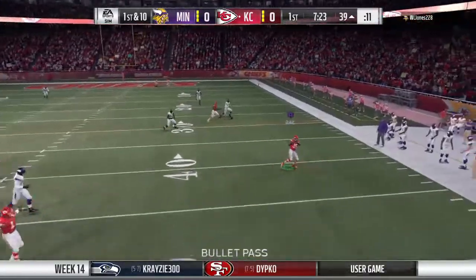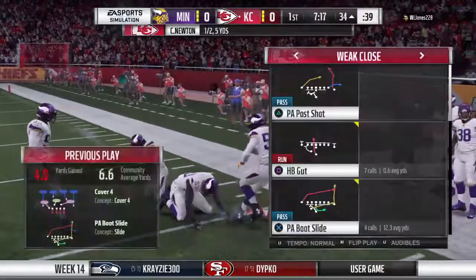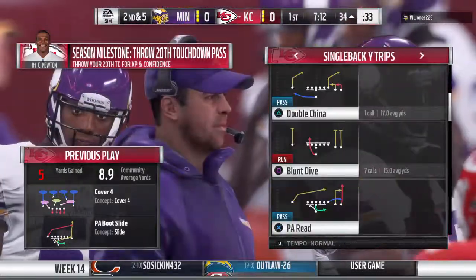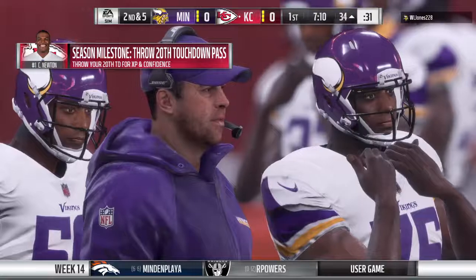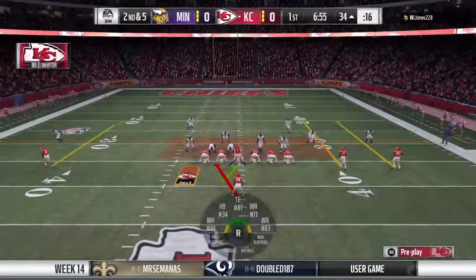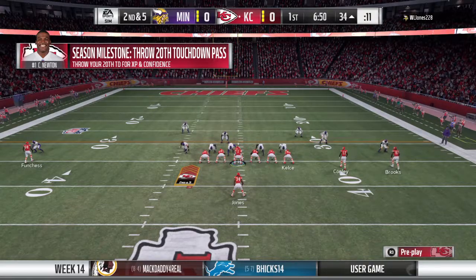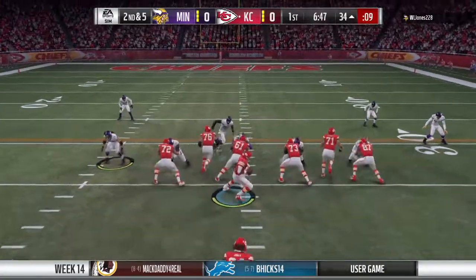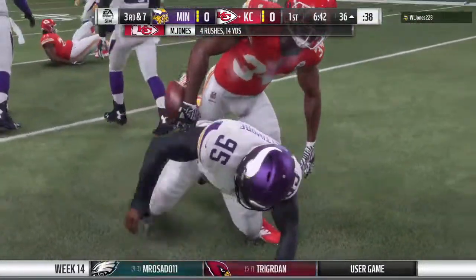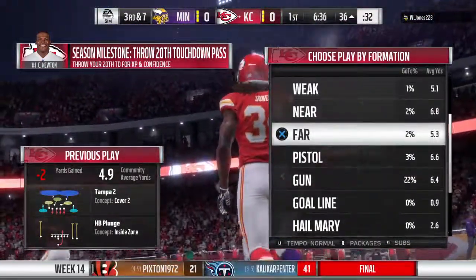Sliding out of the pocket, he's just going to dump this one off to his fullback out of the backfield. And they'll be inside the 35 now at the 34-yard line. Call it a gain of 5, and that'll make this a second down. Jones. And that play went nowhere. Losing yardage. It'll be back at the 36. It's a loss of 2, now third down.